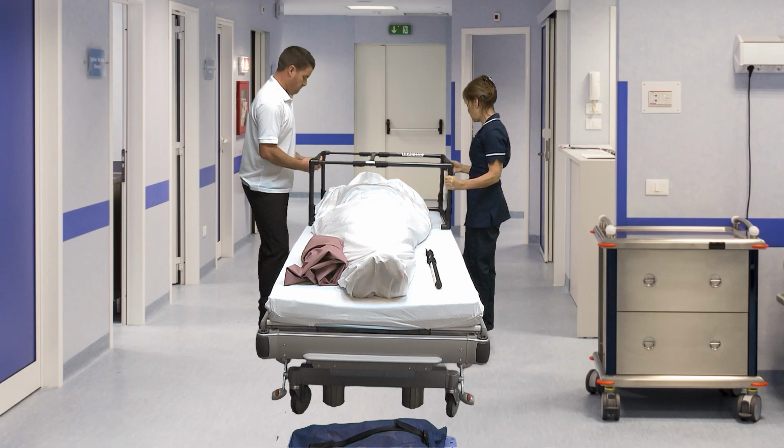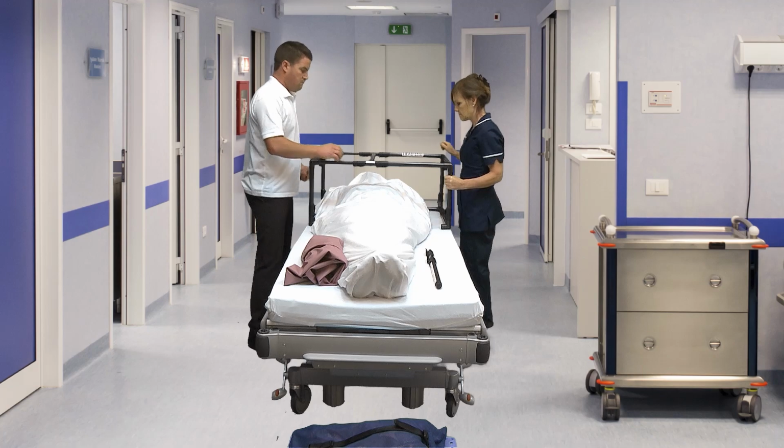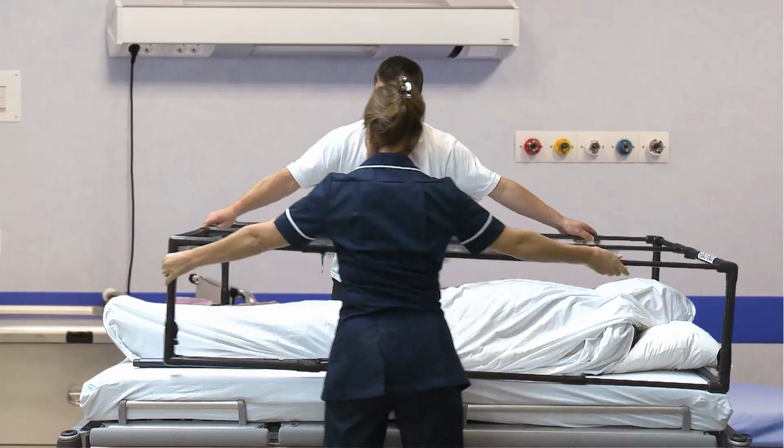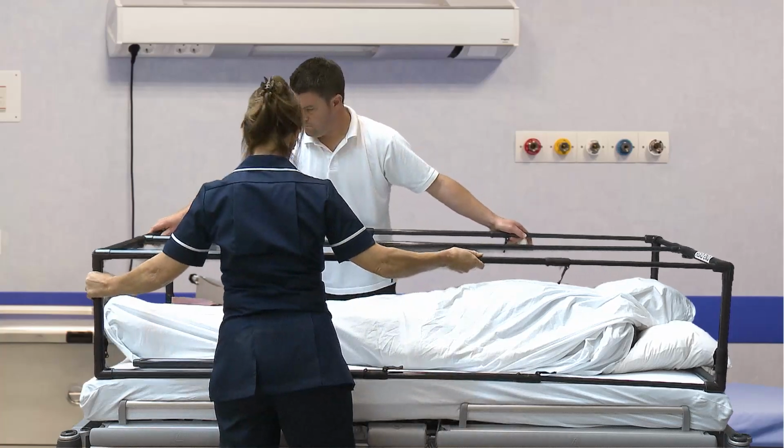And why is the XCcube called the XCcube? It stands for expandable cube, because it expands in 3 dimensions. It expands widthwise, lengthwise and heightwise, so you can adjust it perfectly for the person who's died.